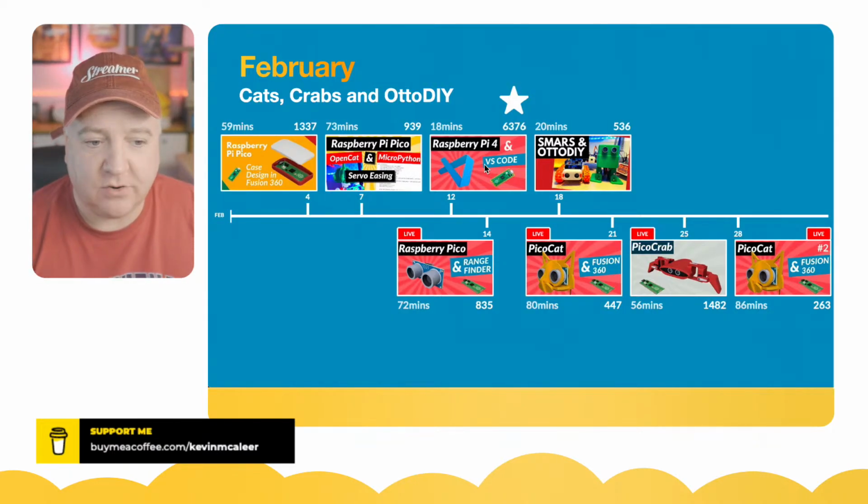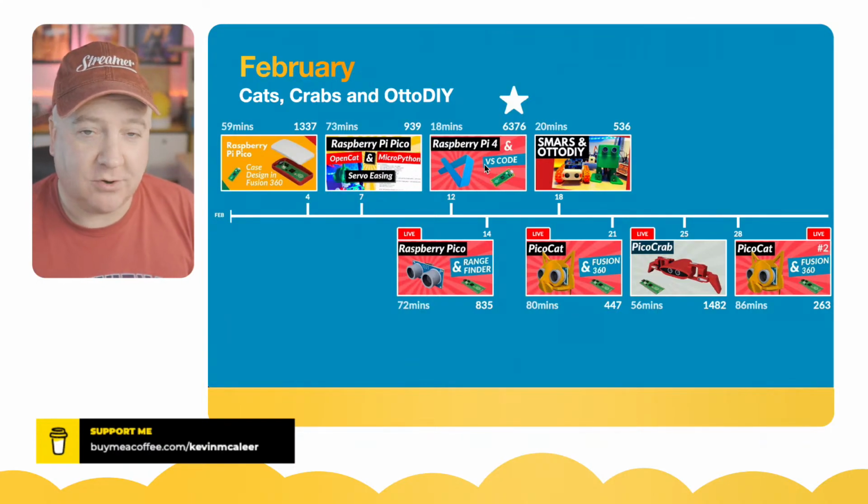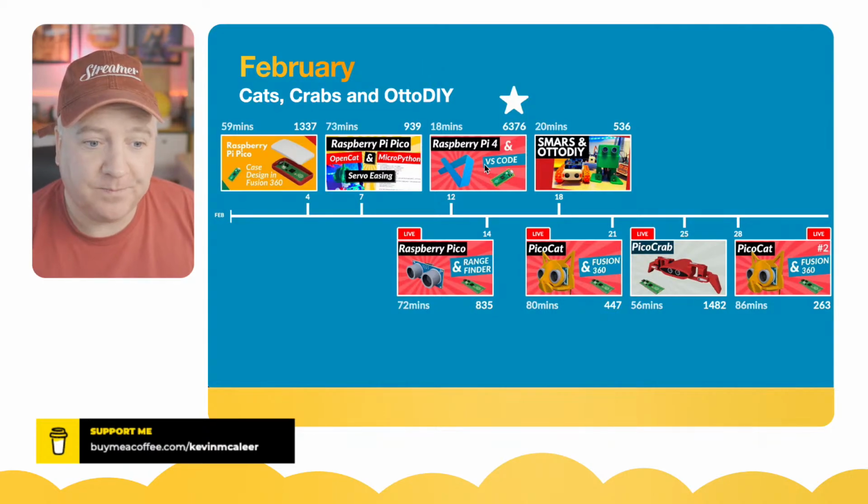So we did that in that video and got that working, which was great, because that meant that we could then put that into a Smars robot or any other robot that's used in a Raspberry Pi Pico.